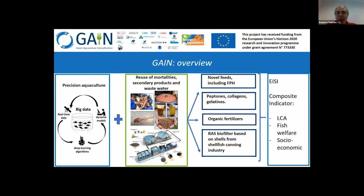That was combined with activities in which we investigated the possibility of reusing mortality, secondary products, and wastewater in order to reduce the use of primary resources and extract as much product as possible from the aquaculture sector. So we investigated different possibilities to reuse these products.